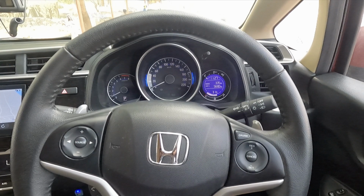So it's a perfect balance between them. And you have cruise control on this model. I don't think you will get this in the base model. No, you will not be getting cruise control in the base model. And CVT with cruise control, it makes it more lazy. The system works flawlessly well, obviously.